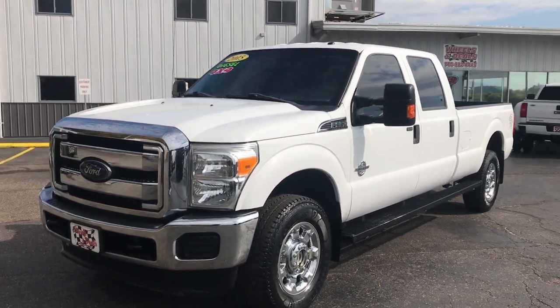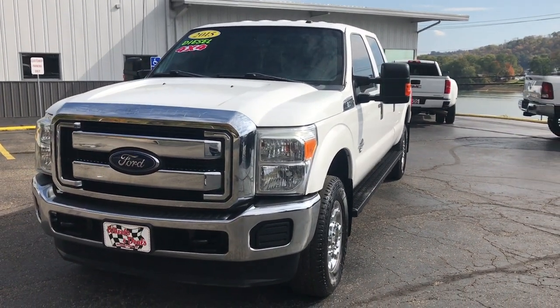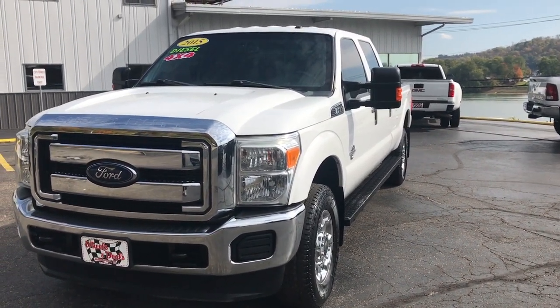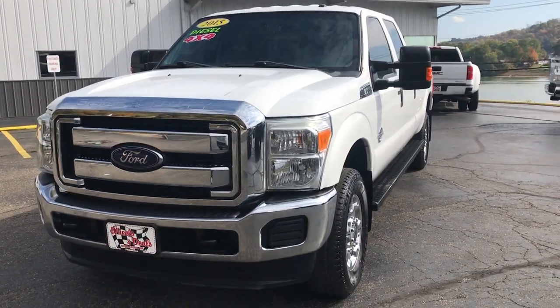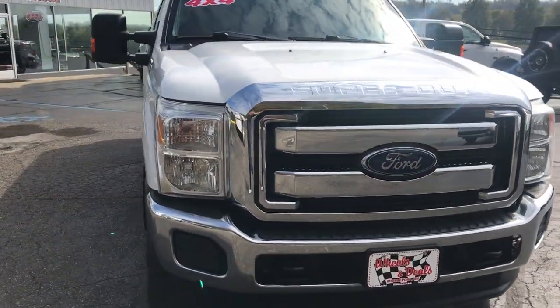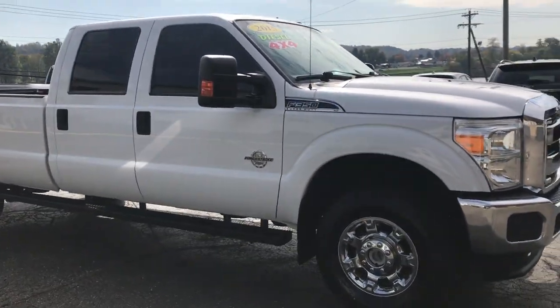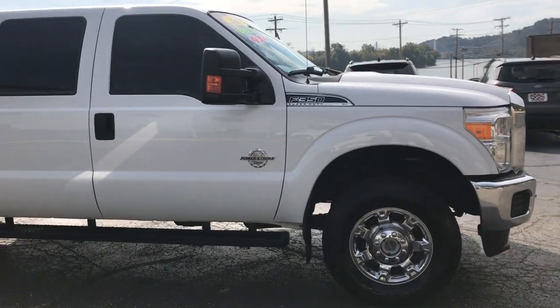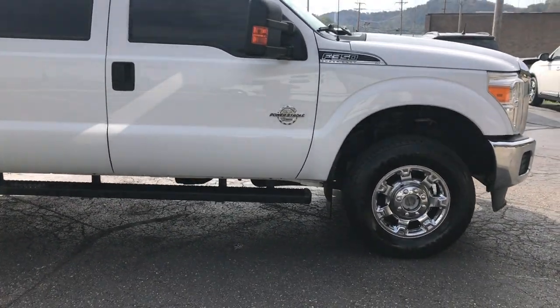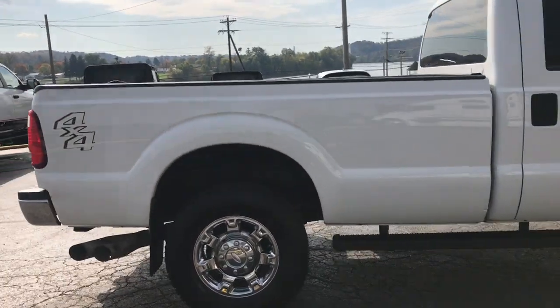And wanted to show you a new truck we're getting ready to put on the lot today. This is a 2015 Ford F-350. It is a Super Duty. It's got the 6.7 liter Powerstroke engine in it. So you're going to have a lot of horsepower, a lot of torque. The Powerstroke does have running boards on it. We'll do a quick walk around and then I'll go on the inside.